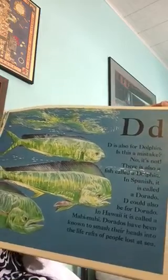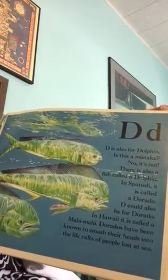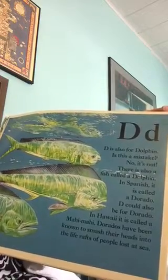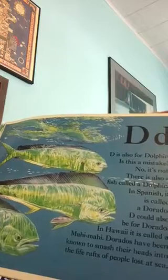In Spanish, it's called a dorado. D could also be for dorado. In Hawaii, it's called a mahi-mahi. Dorados have been known to smash their heads into the life rafts of people lost at sea.